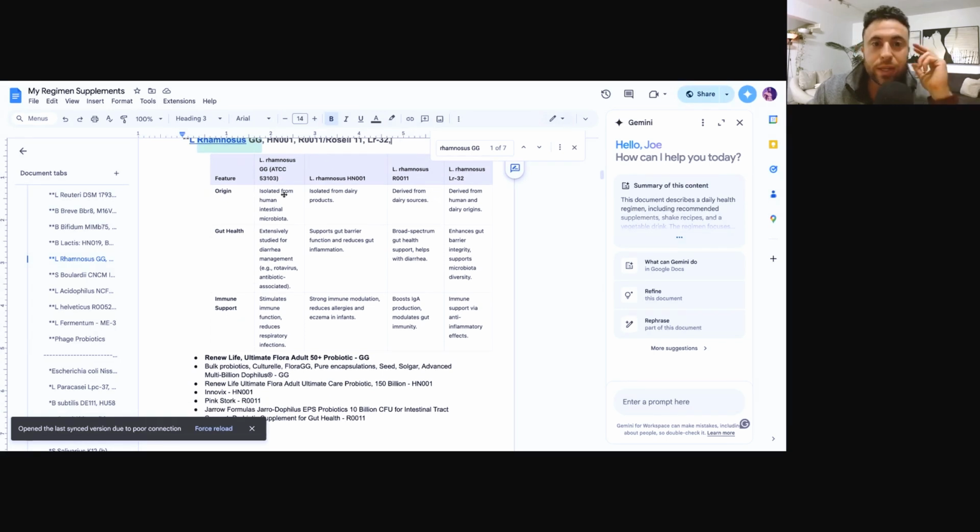And it shows me, like, okay, origin. GG is isolated from the human gut. This is isolated from dairy products. This is derived from dairy sources, derived from human and dietary origins. GG is one that's native to the human gut. Gut health, extensively studied for diarrhea management.